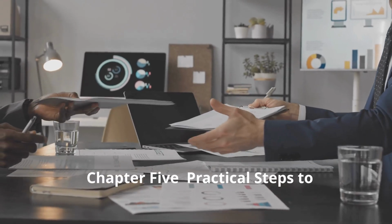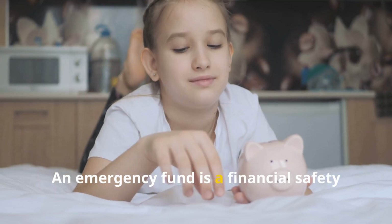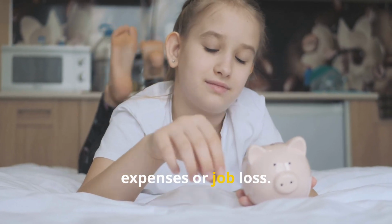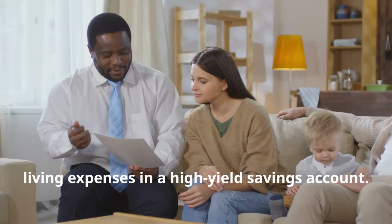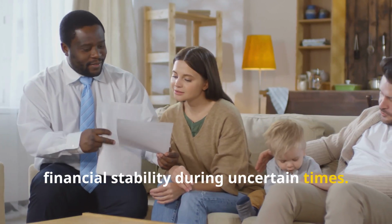Chapter 5. Practical steps to safeguard your financial future. An emergency fund is a financial safety net that can help you weather unexpected expenses or job loss. Aim to save 3 to 6 months' worth of living expenses in a high-yield savings account. This fund can provide peace of mind and financial stability during uncertain times.